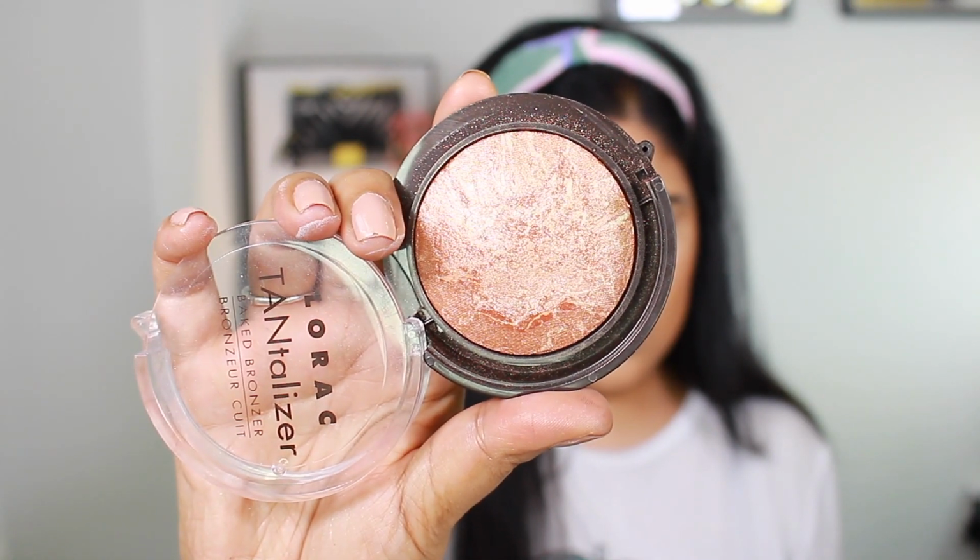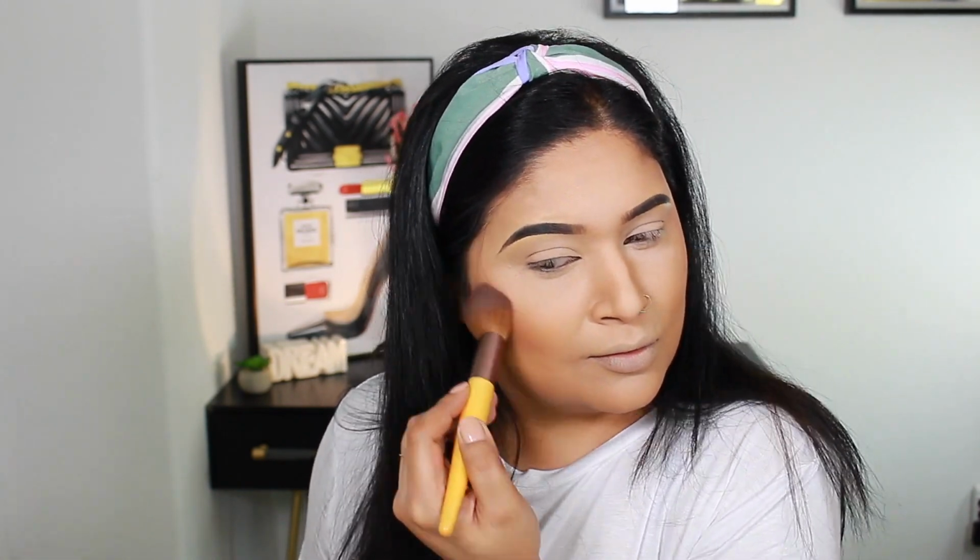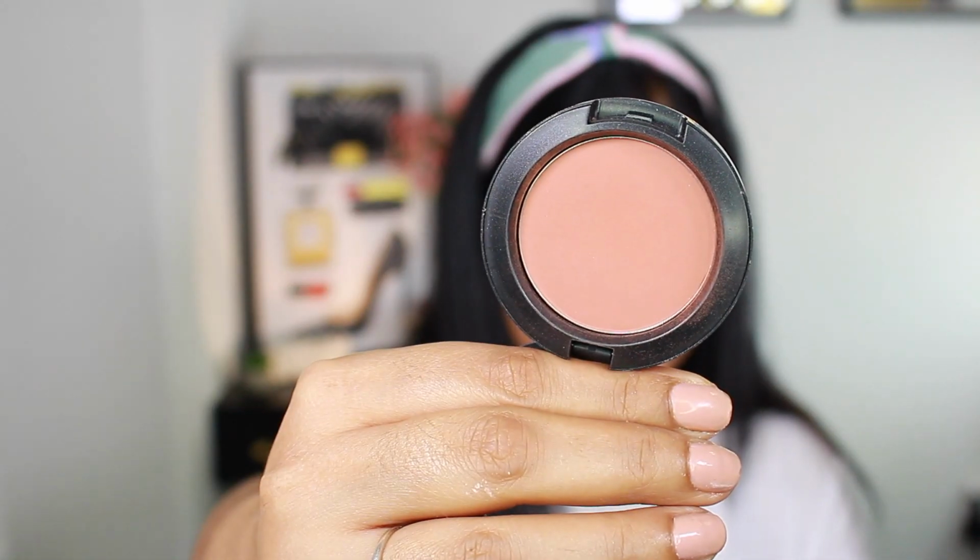I will now be going with the Laura Cosmetics Tantalizer Baked Bronzer. This is also one of the products that I have purchased only because I had fallen in love but never got to use. So I am so happy that I am now opening up to pretty much any challenge. So I am so happy and excited about that.